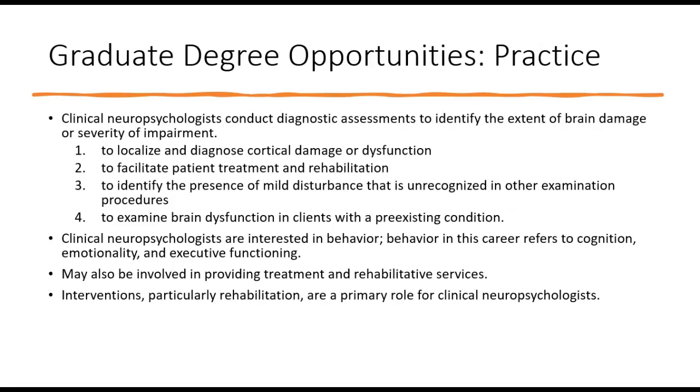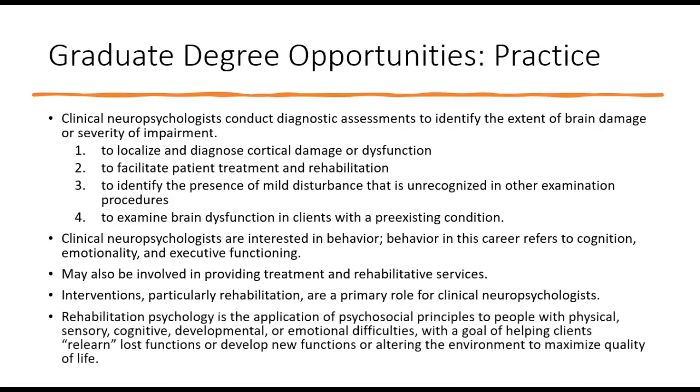Clinical neuropsychologists may be involved in the rehabilitation domain. So if you have a rehab hospital that works with lots of patients who have neurological injuries, say a brain injury or a stroke, an embolism, some other kind of insult to the brain, they would be a critical part of that treatment team, providing accurate assessments of baseline performance, but then also changes in performance as rehabilitation goes forward.